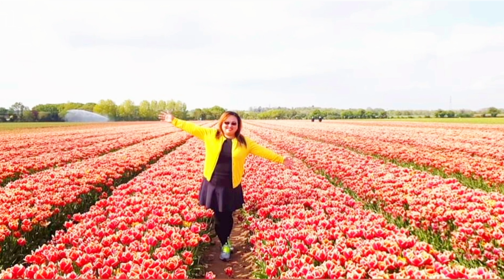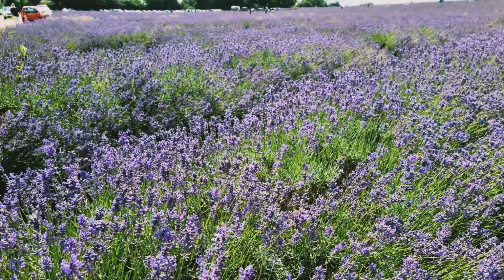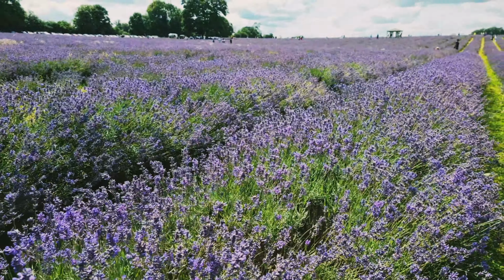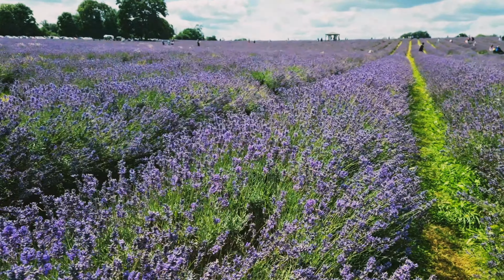There are loads of lavender fields in the UK. Lavender is famous for its ability to reduce anxiety and its soothing properties. It is also the perfect flower to help you relax after a busy week at work.